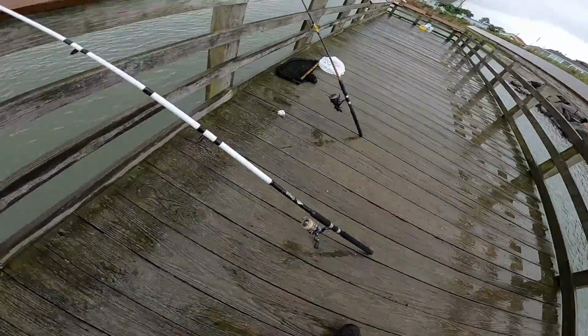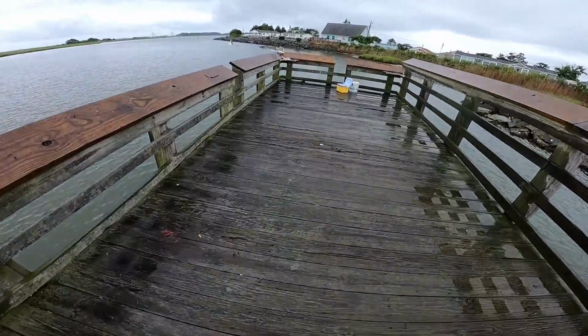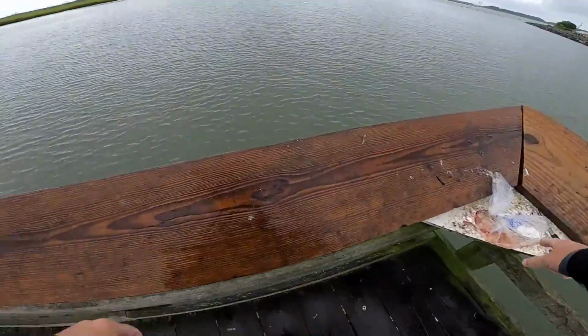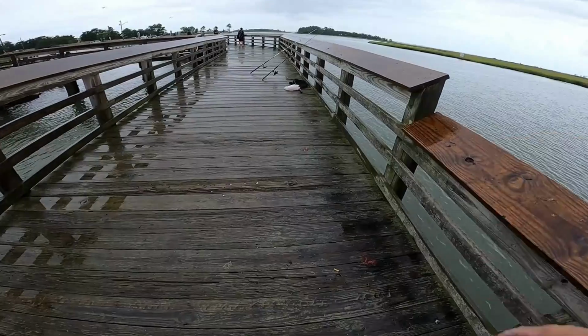Hey, get out there, suckers. Get out. Yeah, almost took my bunker. I forgot I left the bunker up there, man. The damn seagulls almost took it.